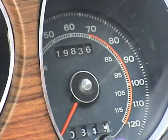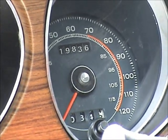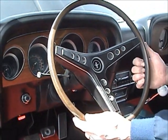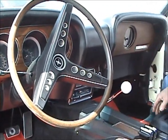The car was drag raced in its early career and then mothballed for years. Obviously now it has none of the apparatus for drag racing that it had back then. The car sports the factory Rim Blow steering wheel and AM/FM stereo radio.